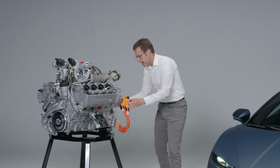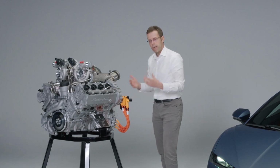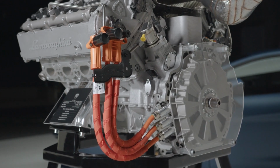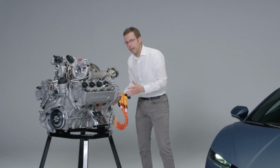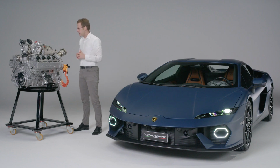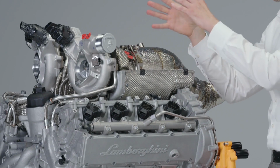Here you see, as an integral component of this new power unit, the electric motor that is coupled to the crankshaft to enable the best reactiveness of a turbo engine. And this is not only a standard electric motor, it's also a so-called axial flux machine that is characterized by high torque density. Here you see the turbochargers that are positioned in the V.